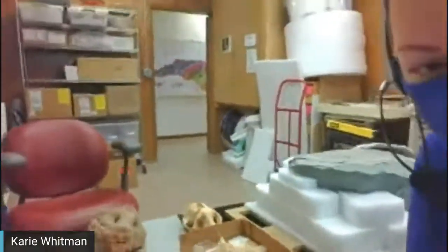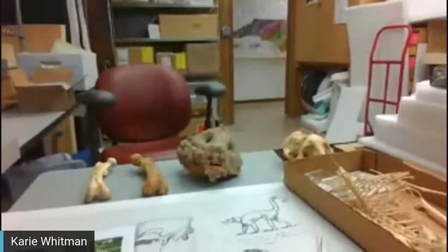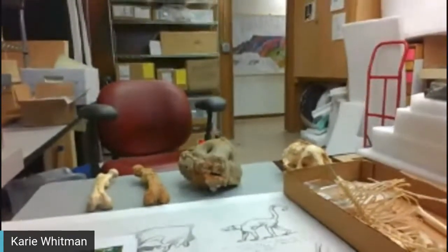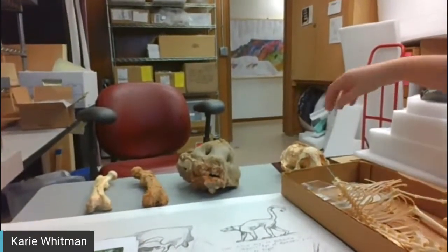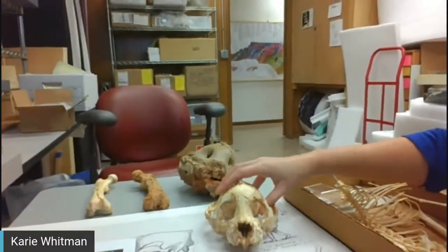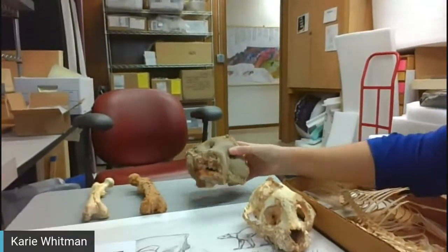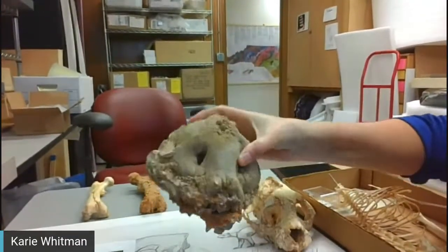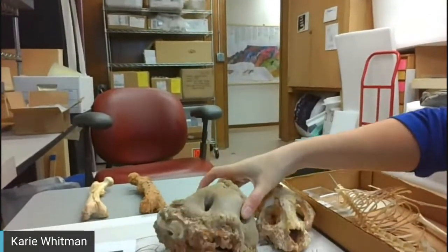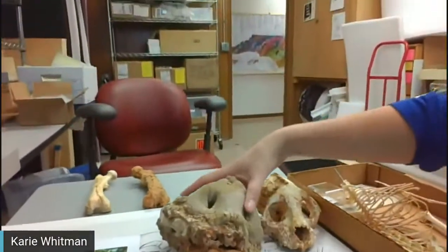Here's some cool examples of some fossils that are from Madagascar. These are actually sub-fossils because they're pretty recent. They're less than 10,000 years old. So you can see this is what the skull should look like. And this is the skull covered in a bunch of deposits from a cave. This one's real hard to get into. Knock, knock, knock. Just super hard and very sturdy.